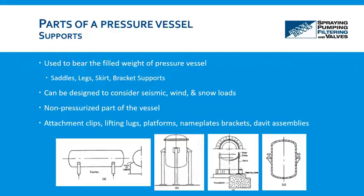And there are other different types of supports available. We have attachment clips for, say, insulation, your lifting lugs, platforms or catwalks, nameplate brackets or any brackets for that matter, or the closure assemblies.